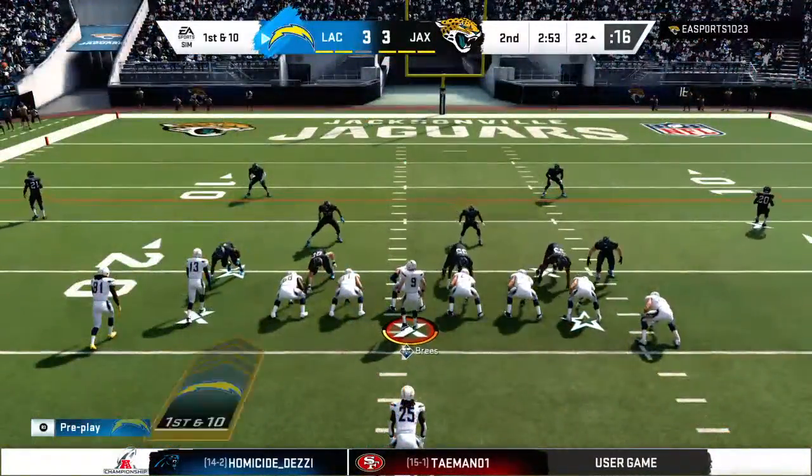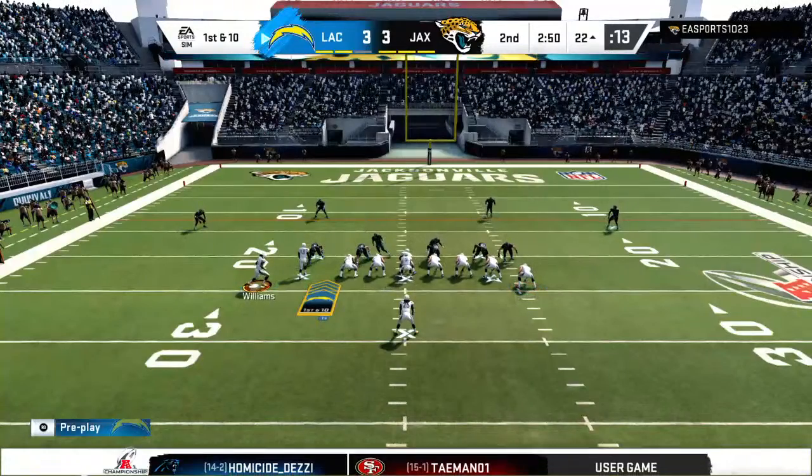Ready? 95-56. 95-56. Here we go. Hey, easy. Here we go.